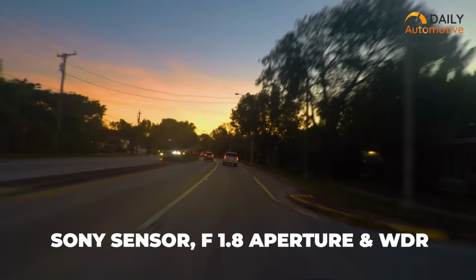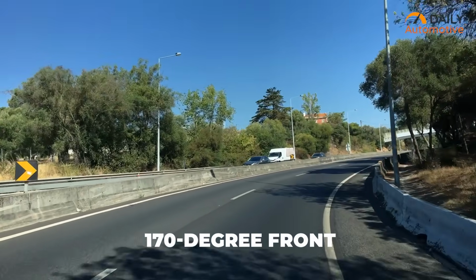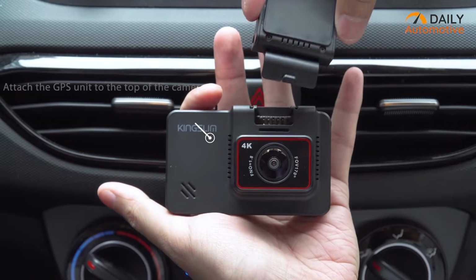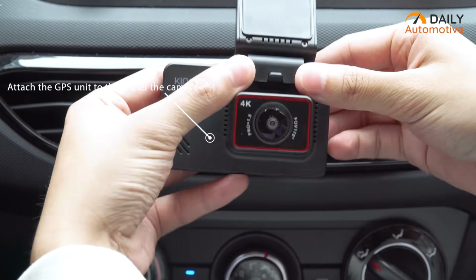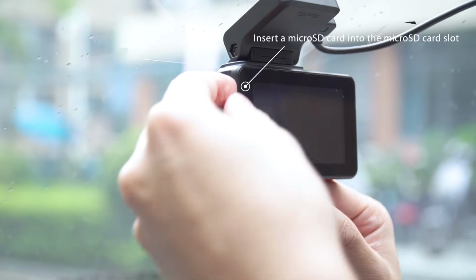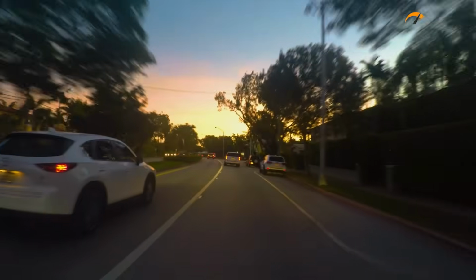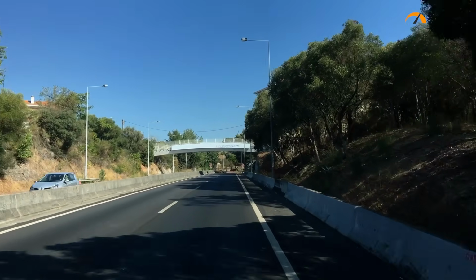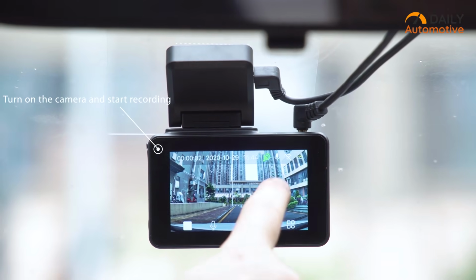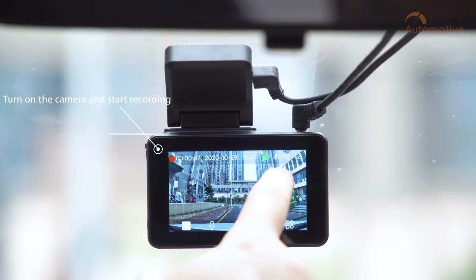The Sony sensor, f1.8 aperture, and WDR tech help at night, with 170-degree front and 150-degree rear viewing angles. It does come with built-in Wi-Fi and GPS, plus support for up to a 256GB memory card, though that's not included. Some users say night vision needs a bit of ambient light to really shine, but overall, it gives solid coverage both day and night. The combination of dual-channel recording, touch controls, and reliable parking detection makes the D4 a great pick.